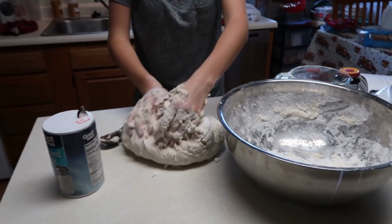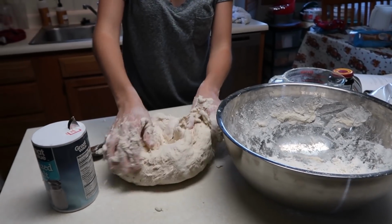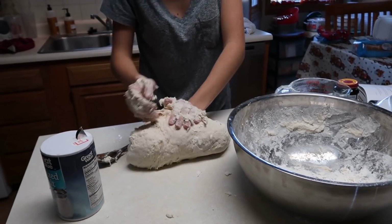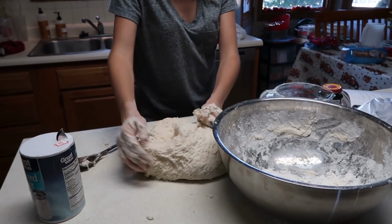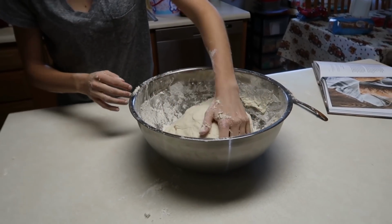And then she rolled it out and kneaded it for about 10 minutes on the counter. And then you just put it back in your bowl and cover it and set it somewhere to rise until tomorrow or when you're ready.